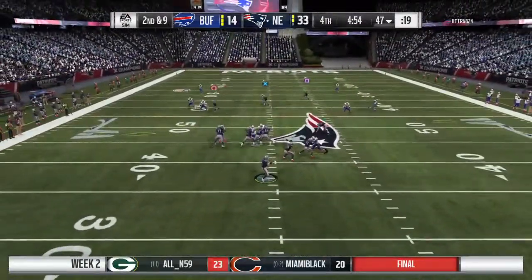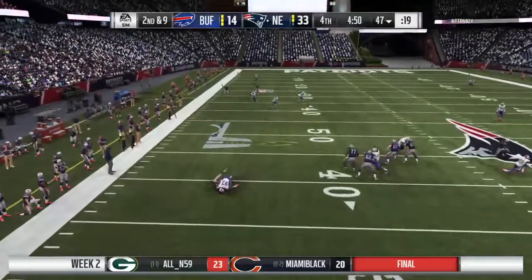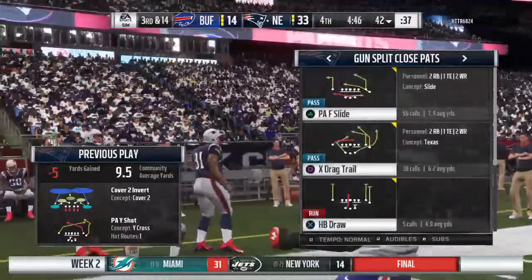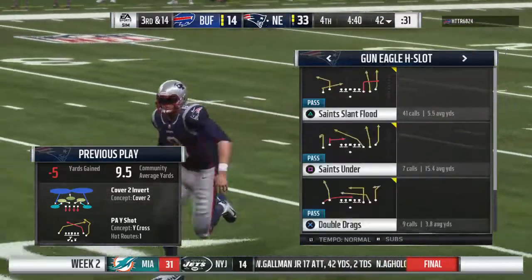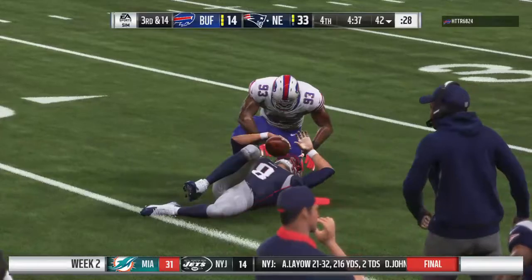Mariota to throw it. Being chased out left. And he can't get rid of it. He's taken down. Sometimes I watch games and wonder why they use play fakes on certain passing situations because it's not going to fool anyone. I don't know if that was the case here, but the end result was the same. No one fooled. The quarterback was hit.